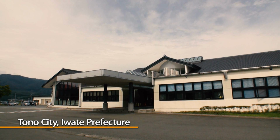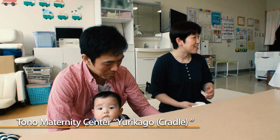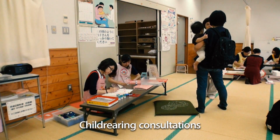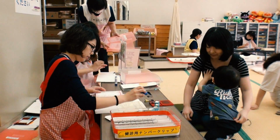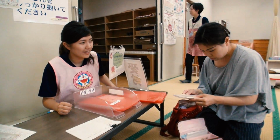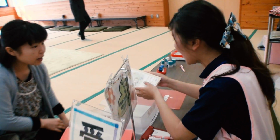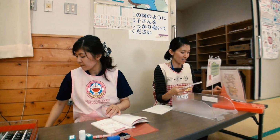This is a maternity hospital in the city of Tono in Iwate Prefecture. It's named Yurikago, which means cradle. During the Great East Japan earthquake that struck in March of 2011, many residents of the coastal areas that were destroyed lost their MCH handbooks. This maternity hospital, which is located further inland, reissued MCH handbooks to expectant and nursing mothers who fled the coastal areas. Of course, these were new, blank handbooks.